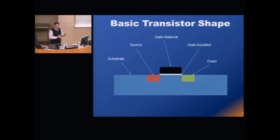So you guys might know how a basic transistor works. These are the basic parts of the transistor we're probably going to talk about today. Substrate, that's the silicon wafer. It's a semiconductor material that you're building a device on. You have a source and a drain. These are areas that you dope. You are injecting impurities. Usually nowadays it's done by ion implantation, where you basically inject ions of another material in there to change the electrical properties so you can create differing behavior in that region. Then you have a gate insulator.